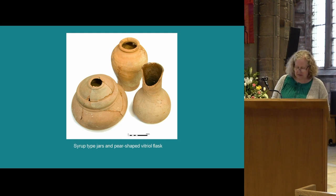Another unique item that we had was the pear-shaped flask. That's the one on the right-hand side nearest to me. And some unglazed syrup-type jars. These are a bit unusual. So the thought from the pottery specialist, George Haggerty, is that they were produced for the top secret Prestonpans vitriol works. That was built in 1749 by the scientists John Roebuck and Samuel Garbett. So they probably had some form of use in some kind of chemical process.